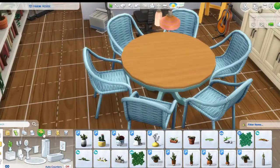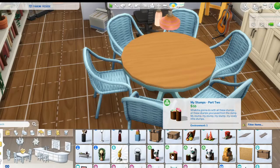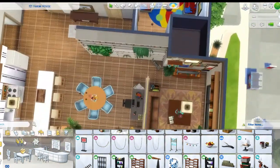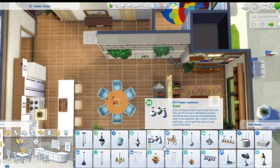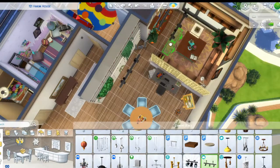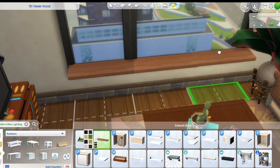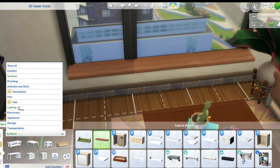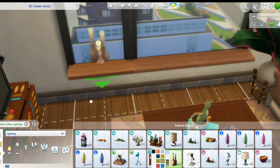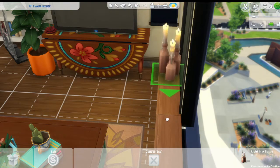So as you can see, I'm starting to put a little bit more clutter. I tried my best to focus on one room at a time, that way it's not so crazy as far as the editing goes. This feature here was also something that I was really, really proud of. I was trying to figure out what I wanted to do with this space, and I thought, oh, we'll just put a shelf here and put some more knickknacks on it.